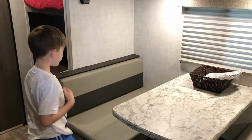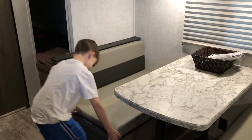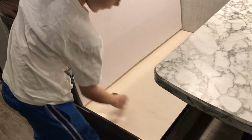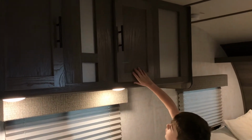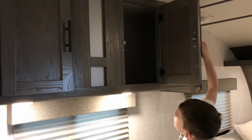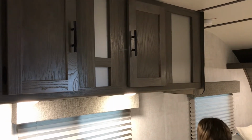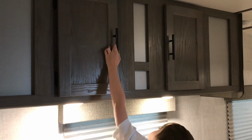So this is our dinette, and there is actually storage under here. See, there's a little hole there so you can lift that up. Okay, and there's also storage on this side. And up here are cabinets. Like, sometimes you put board games and stuff here, and there's more right here.